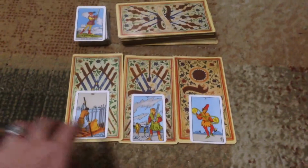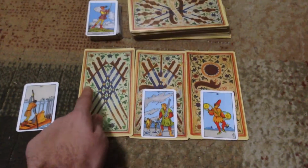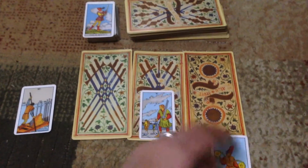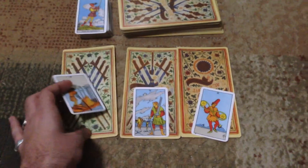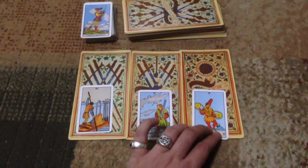In pip decks you have only the suit, like only swords or only pentacles. You don't have the picture. Well, the picture cards, you obviously have a picture, as shown here with my Rider-Waite-Smith deck, the portable travel version.